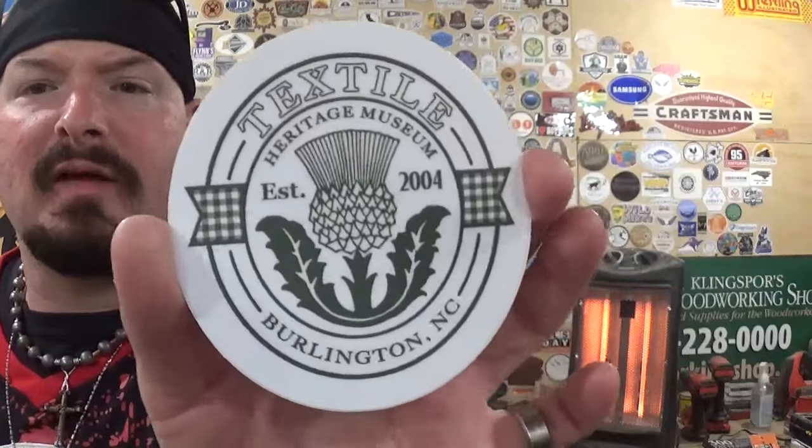Textile Heritage Museum, established 2024, Burlington, North Carolina. And this is probably the one I'm going to put on the wall. This one goes with the other one earlier. I should have had it together, but I didn't. But it's got a nice textile logo there. Nice vinyl sticker as well. Nice and thick, so it's probably appropriate to put this on a car or back of your truck or something as well.